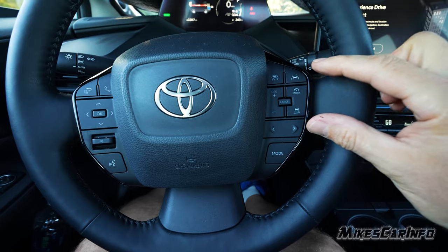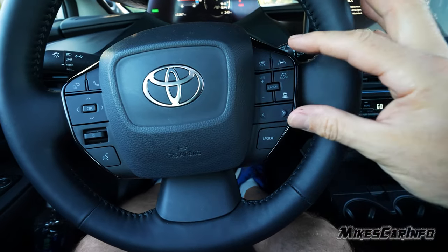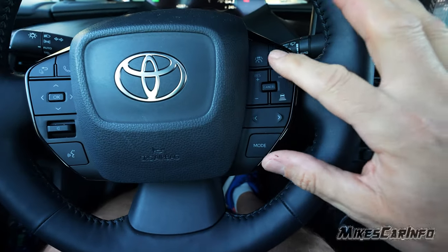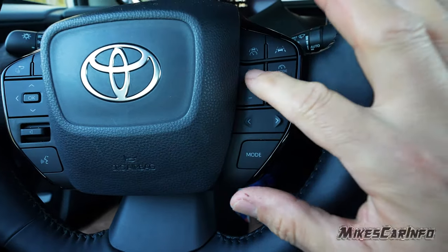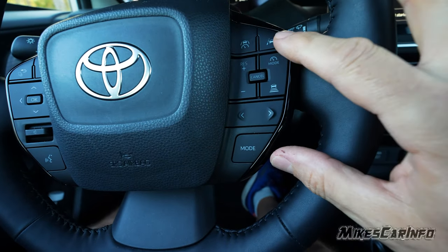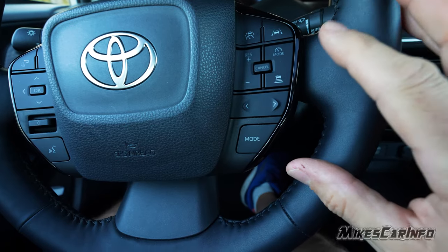Now, the buttons on the steering wheel are quite a bit different from the normal Toyotas from the past. The cruise control, instead of being on a stalk down here, it's up here, so you turn it on, and then this is how you turn it on and set it at the same time, this button at the top. And then you can change the speed here, resume. You can turn on the lane keep assist system as well.